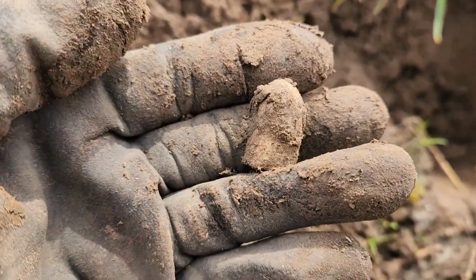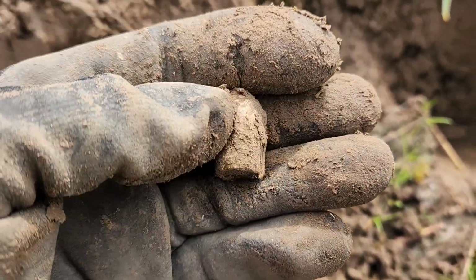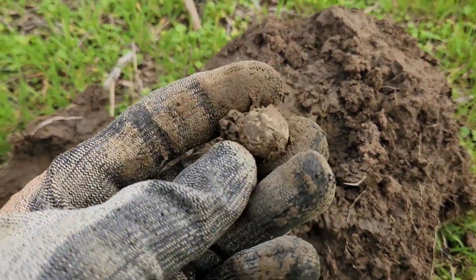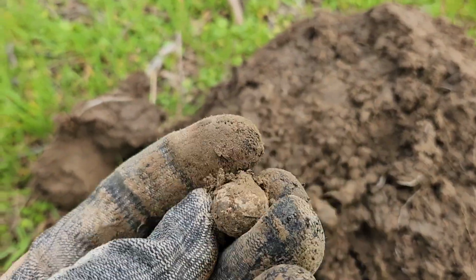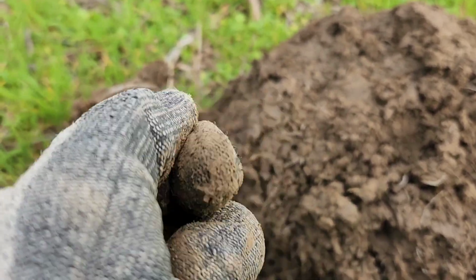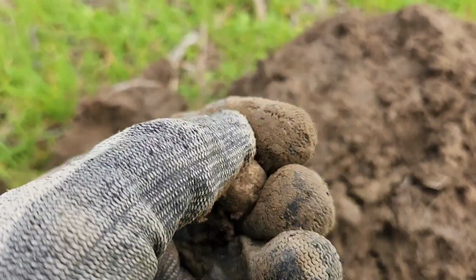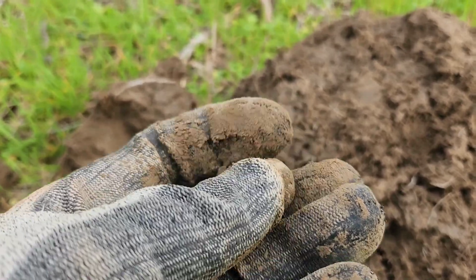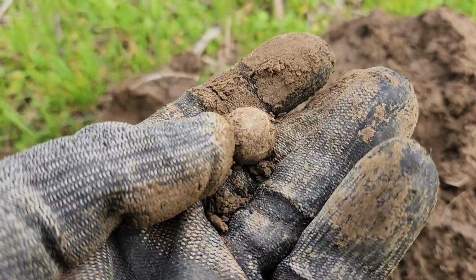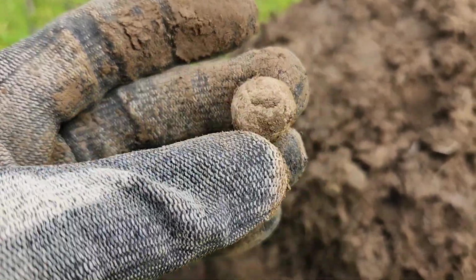Let me get my brush out on it for a second. We'll take that. See what else we can get out of here. Just had a 55, 56 on the Manticore, and look at this. That's a nice looking musket ball right there. Yes, sir. All right, well, time to hit this little area a little bit harder.